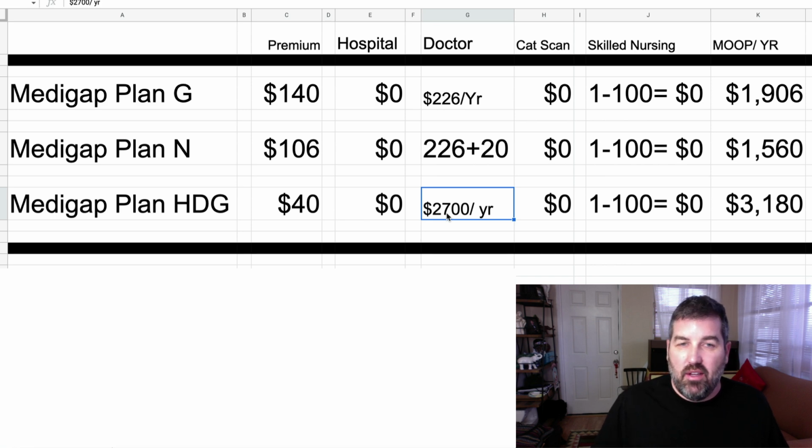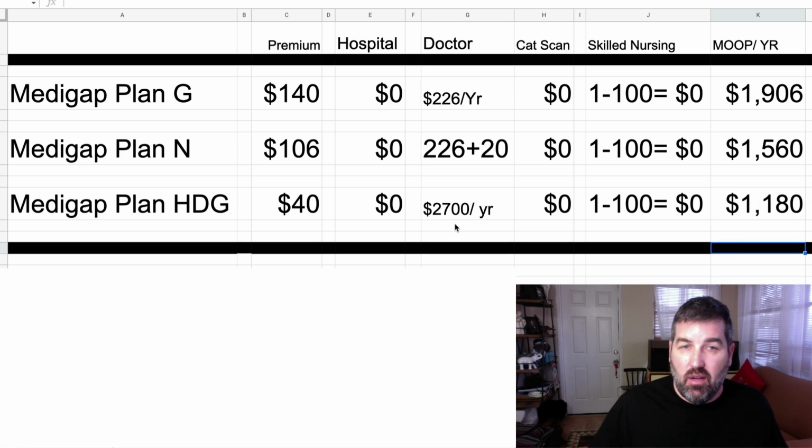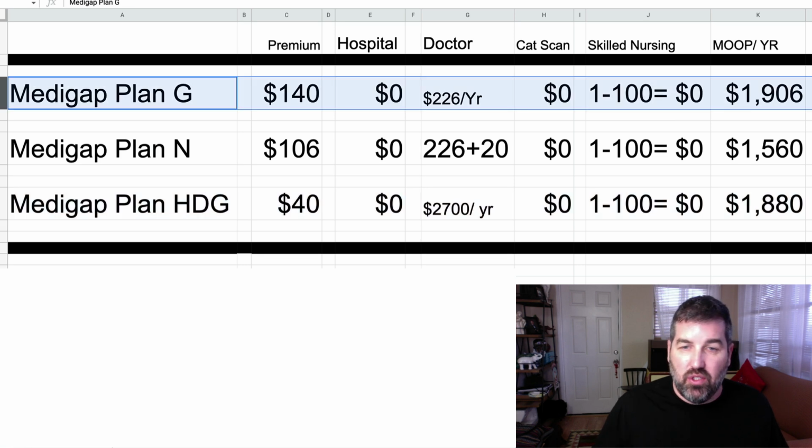So now you're still nowhere near $2,700. You would just add that to the premium you pay, and that would be your total out of pocket. So odds are that this is not going to be $3,180. It could be $1,180. So you could be way less than both of these plans. But if something were to happen, you go into the hospital, have surgery, you need to go back and forth to specialists and so forth, you could be paying more. You could be paying, who knows, $1,800. This number fluctuates, but it is catastrophic coverage. You don't want to pay as much in premium up front, but you want the benefits of the Plan G. So these are the top three plans for 2023.